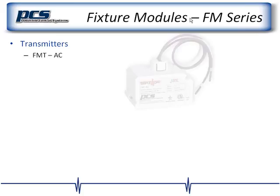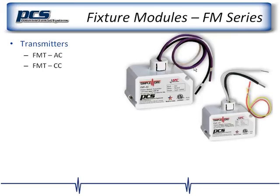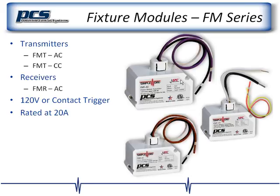The fixture modules are really more of a hardwired device to where we can wire this device in the wall, or it goes into a knockout. It's got a little nipple here. It can go into a 1/2-inch knockout. And then we can wire hot, neutral, purple for the transmitter, the FMT, fixture module transmitter, AC, and the CC, which is for a contact closure. So depending on what kind of a client you're working with, are they using low voltage sensors or high voltage sensors? The receiver, the FMR AC, is rated at 20 amps.